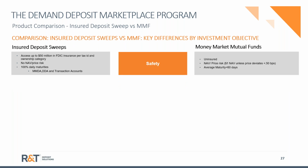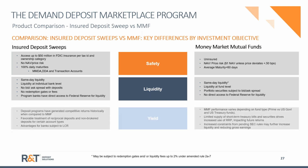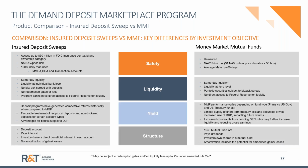And we will send this presentation out because there are some unique attributes of the Insured Deposit Program, if you look at it feature by feature when compared to money market funds, that you may find helpful. Most cash investors have a few key priorities, whether it's safety, liquidity, earning a competitive rate of return, and then thinking about the structure and the operating risk. So it's good to have an idea what the main differences are between an insured deposit program and a money market fund across each of these dimensions.